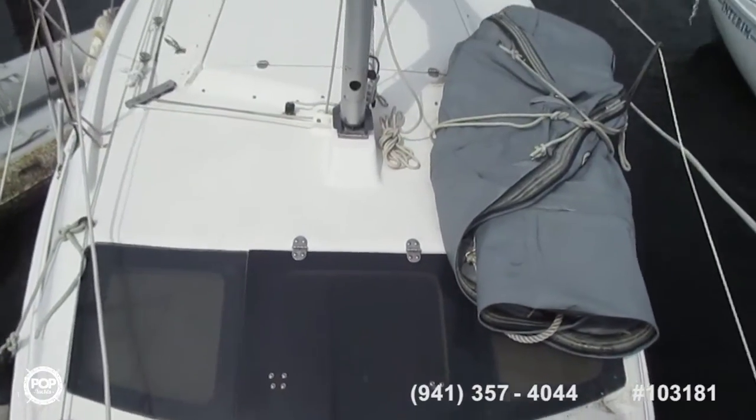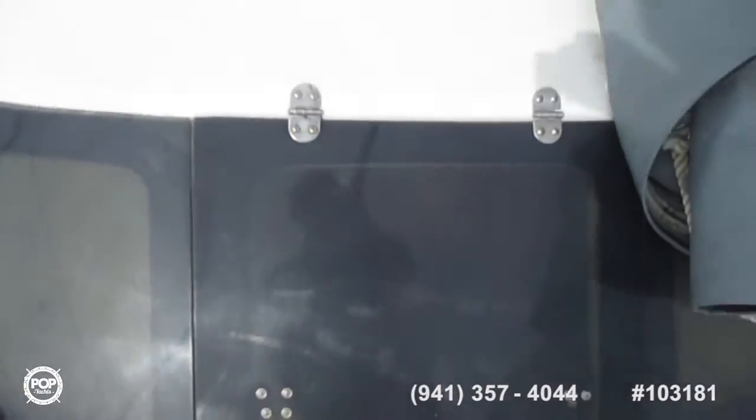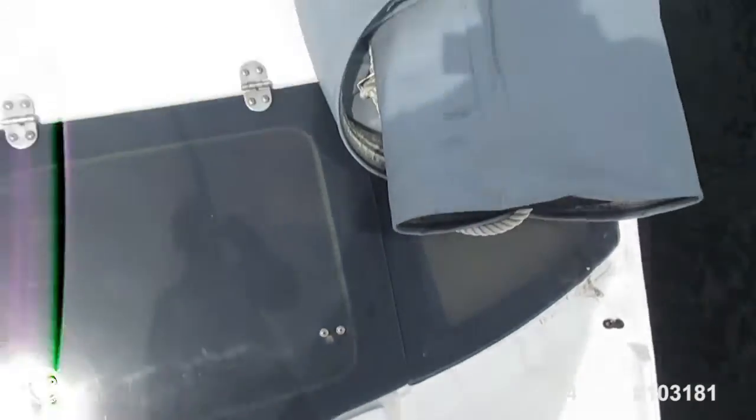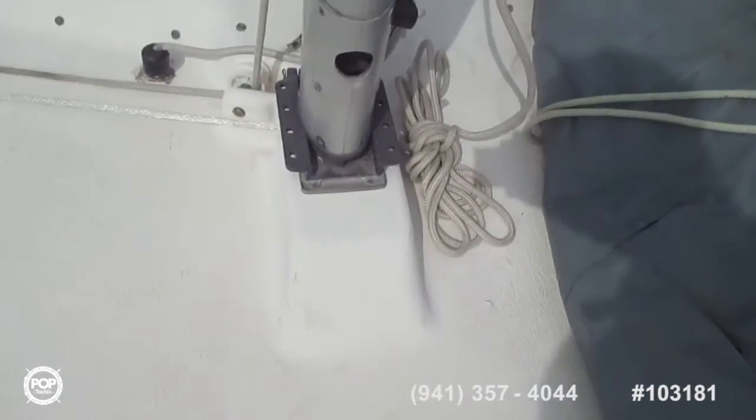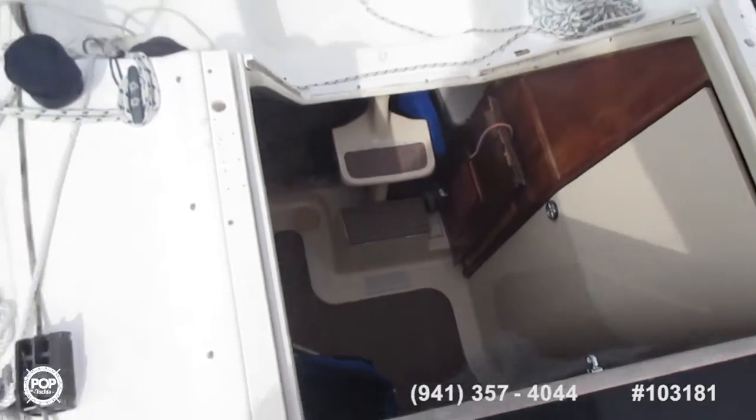From the bow looking back, inflatable's tied down as you can see. A little bit of cracking around the window there suggests that it's cosmetic. Mast looks well bedded. Mast looks very clean. Back up now. Down into the cabin.